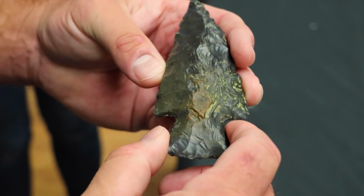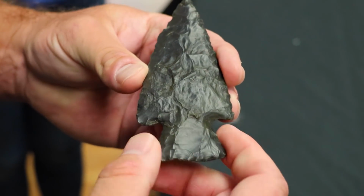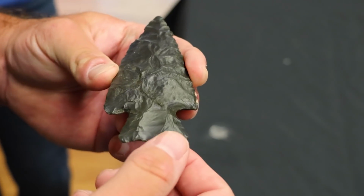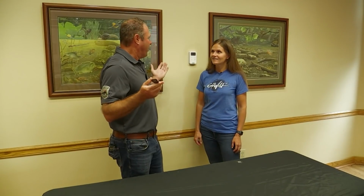What we decided is that, hey, we've got some resources. Let's reach out and try to get a hold of someone that can tell us more about what a point like this would be used for, and find out the big question, which is: is it real? Is it real? Yeah. We don't know. We're just amateur creek fishermen, right?